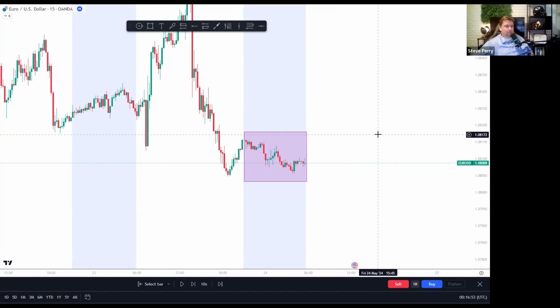So yeah, 27 pips is fine. If your Sydney box is 27 pips, then half of that is going to be about 13, 13 and a half, and that's a perfectly great stop loss to have.